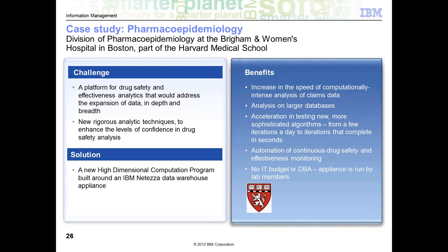But here's the key piece, and this to me is a very good example of what Netezza is about. And this is why they can only work with IBM Netezza: they have no IT support, and they have no IT budget, and they have no help desk. The scientist, Jeremy Rassin, takes care of the appliance on his own.